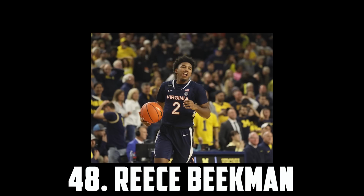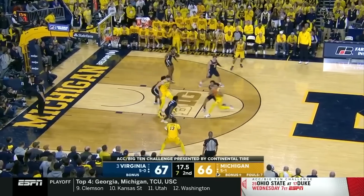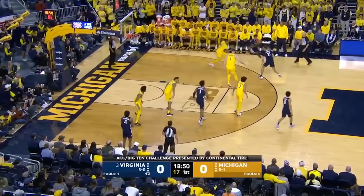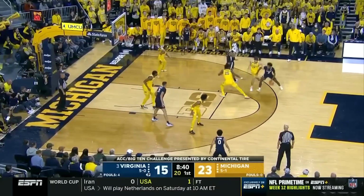Just edging him out for the 48 spot, I have Reece Beekman. The 6'3" guard out of Virginia is an incredible defender with excellent hands and instincts. He's also a great passer, but will have to be more consistent offensively. So for now, I have Reece Beekman at 48.